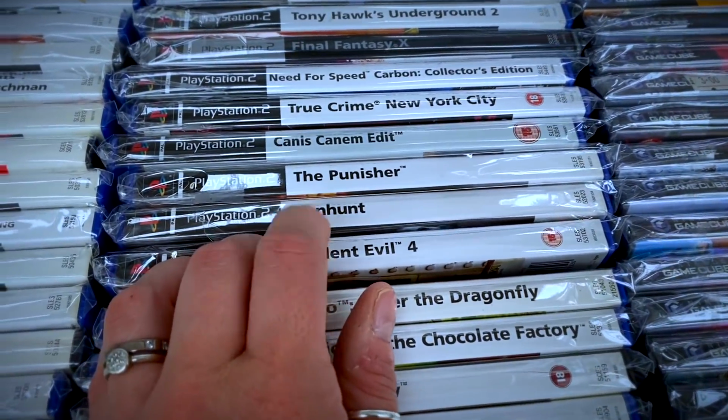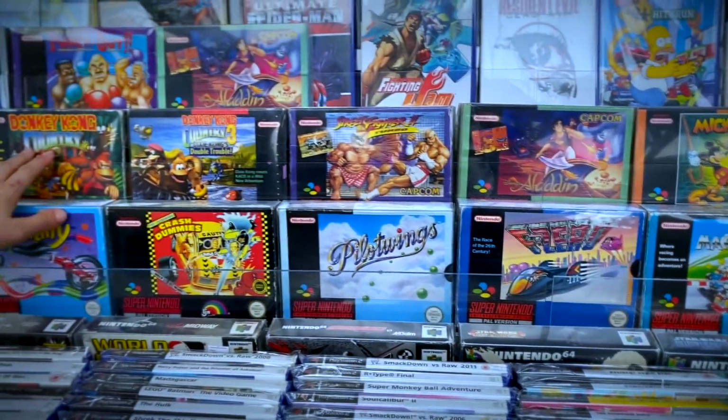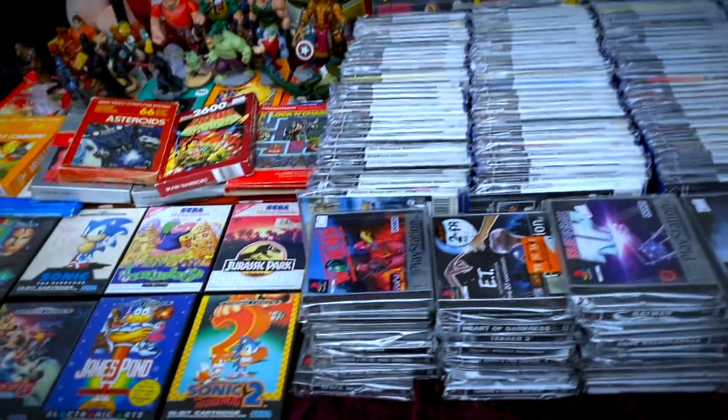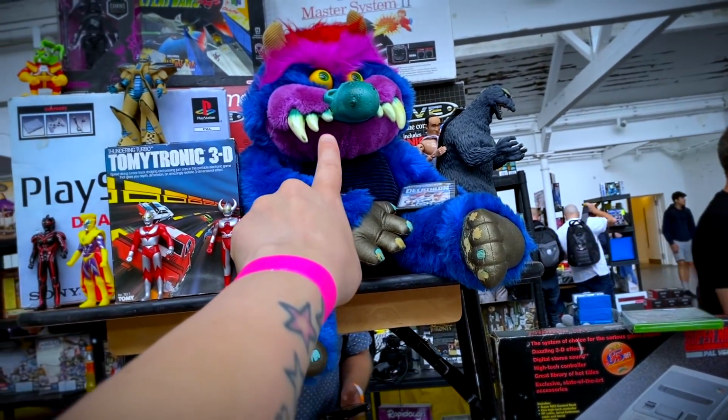Resi 4. I keep feeling like I spot one. I know you've got that. Batman Returns, you've got that? Yes. I've got the Zelda, the Woolworths release of that. Oh, mate, do you remember them? What was it called?